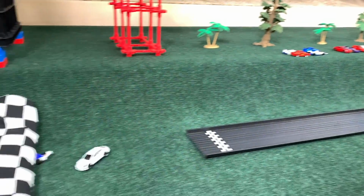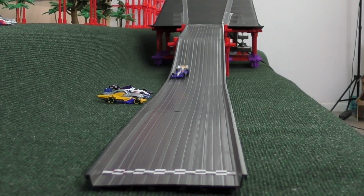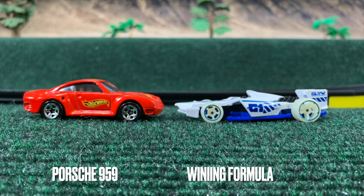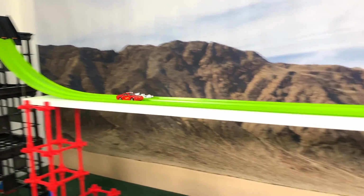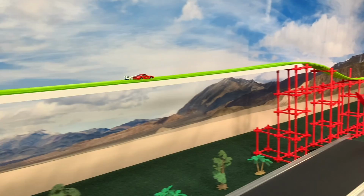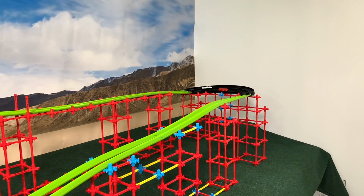And, well, the Carrera follows a little bit quicker than usual, but still can't find control after the seesaw. All Porsche Carreras have been diving towards the outside and just spinning around. 959 and the winning Formula. Remember the 959? The only model that has won in the Porsche team so far. And we're hoping for maybe a second win from the Porsche team this time.